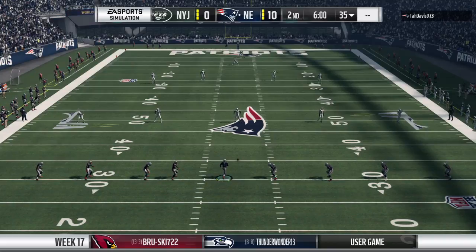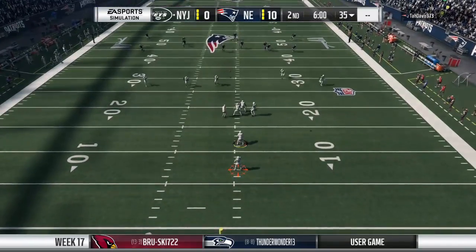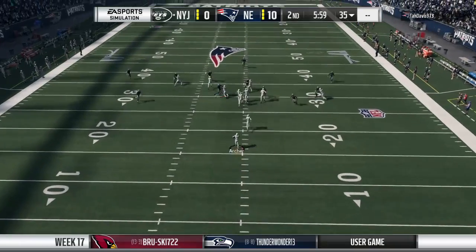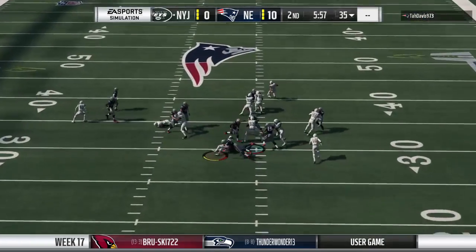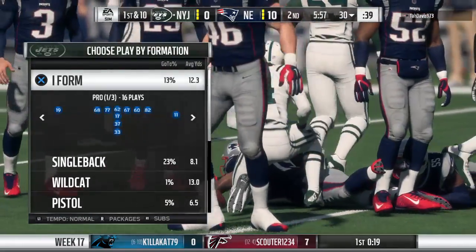Gostkowski now out to kick it away. On the return, here's Dree Archer. And a nice return sets him up pretty good here at the 30-yard line.